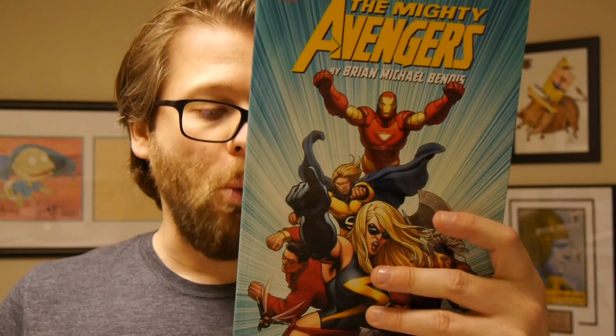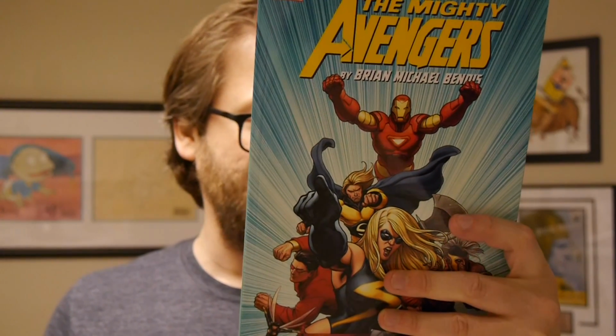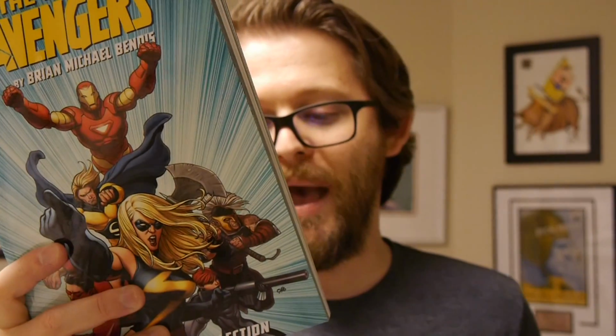This collects the 2007 series Mighty Avengers 1 through 20, written by Brian Michael Bendis, illustrated by Frank Cho, Mark Bagley, Marko Djurdjevic. I'm always going to butcher that one. I have no idea how to pronounce it. Alex Maleev, Khoi Pham, John Romita Jr., Stefano Caselli, and more.